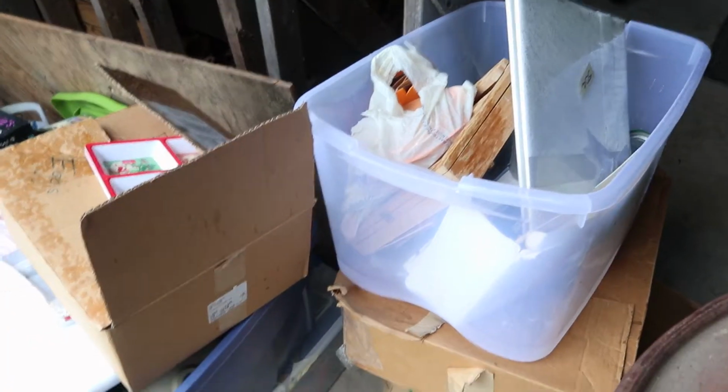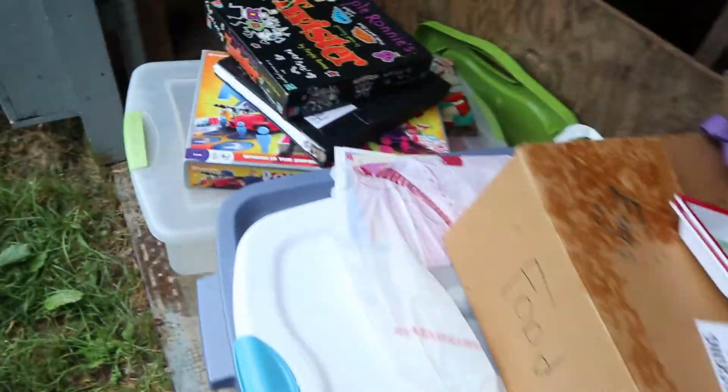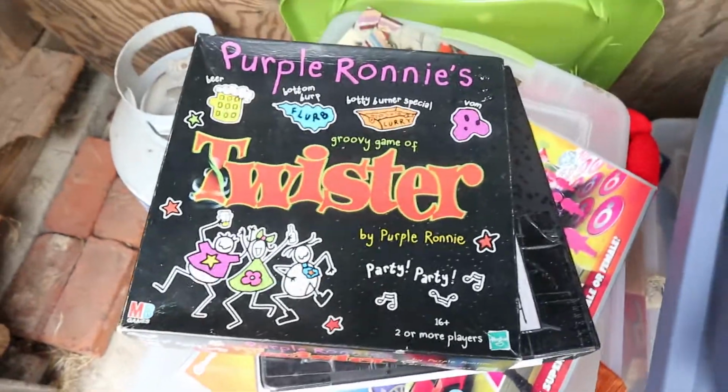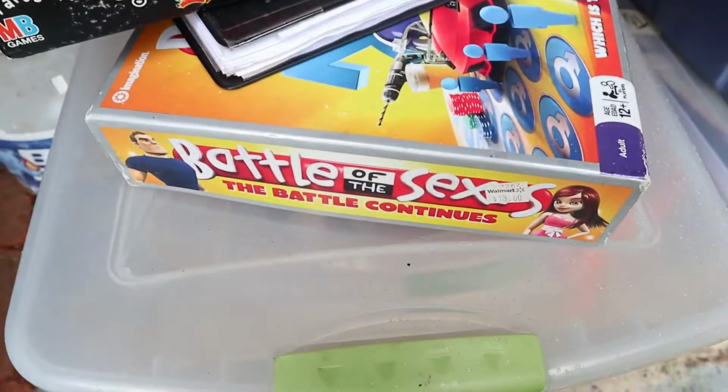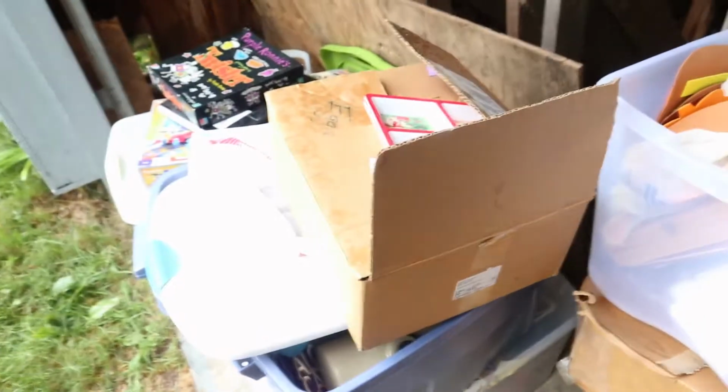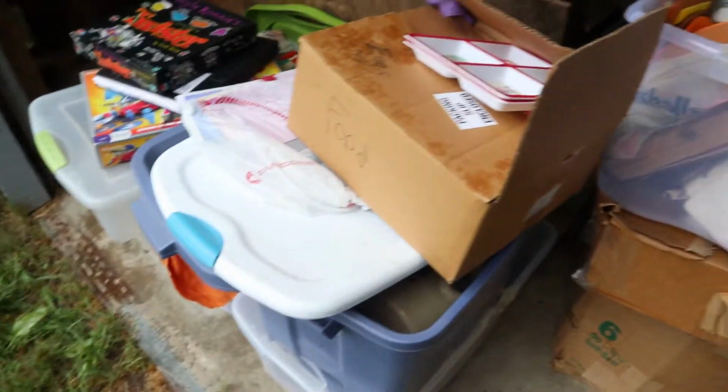Excellent. So there's the boxes of our stuff. I found this cool game I bought ages ago and never played. It's like Adult Twister, the Battle of the Sexes. A whole bunch of Christmas cards and birthday cards. More Christmas. Just random, like an art easel. This is an empty wedding book. Stuff from when I was student teaching, which would be great for Colby. Lots of books, education books that we've had. So I basically need to go through all this and throw out some of it and keep some of it.